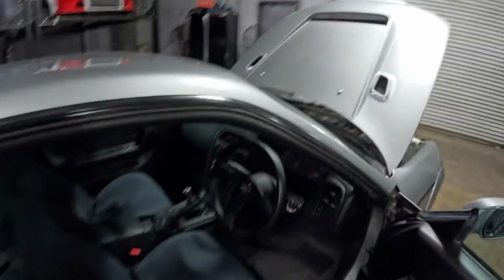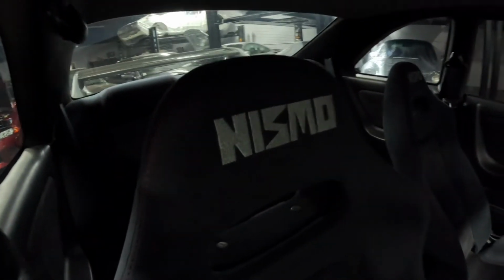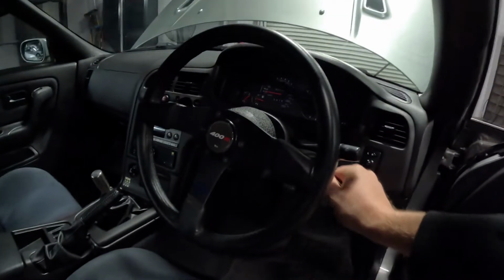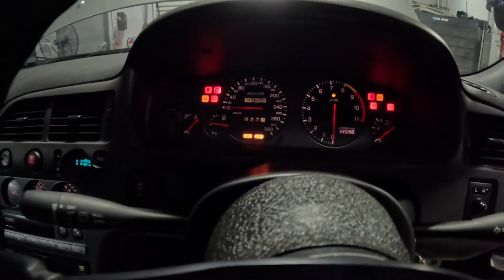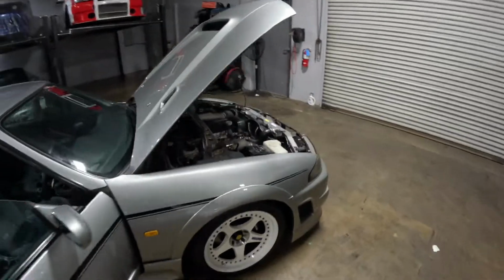Inside the car, you have the 400R steering wheel. You've got R32 GTR style seats with Nismo logo stitched into it. It's got the red stitching kind of throughout. Overall, a pretty common look for the interior of this car. Inside, you've got the 400R cluster that goes to 320 kilometers with the 400R on the dash. And underneath the hood, things start to get really special.